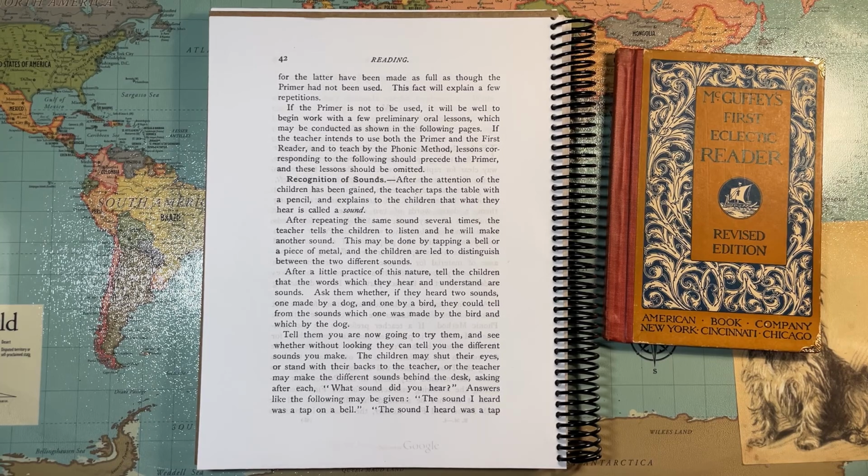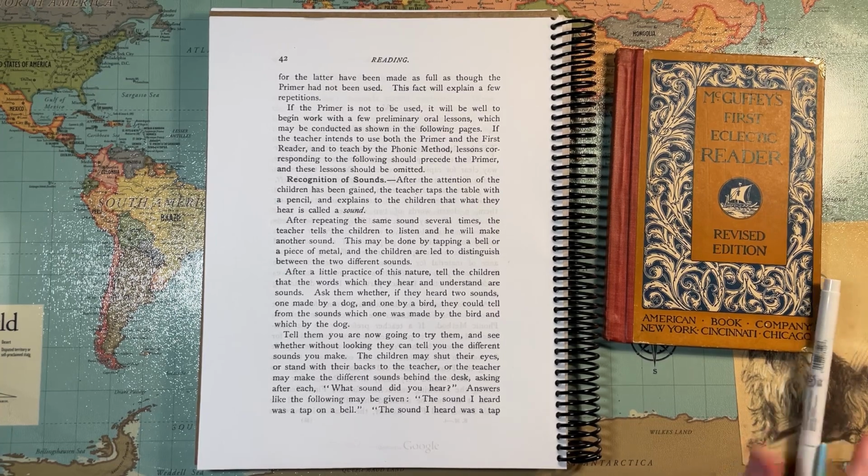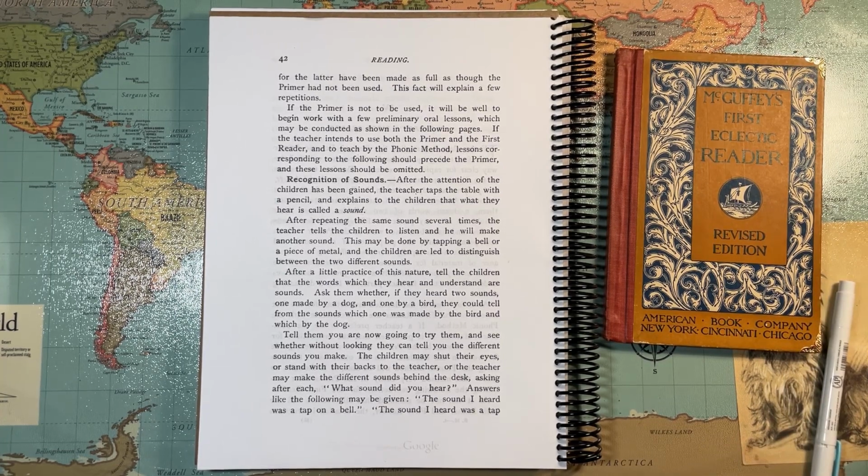After a little practice of this nature, tell the children that the words which they hear and understand are sounds. Ask them whether, if they heard 2 sounds, one made by a dog and one by a bird, they could tell from the sounds which one was made by the bird and which by the dog. Tell them you are now going to try them and see whether, without looking, they can tell you the different sounds you make. The children may shut their eyes or stand with their backs to the teacher, or the teacher may make the different sound behind the desk, asking after each, "What sound did you hear?"